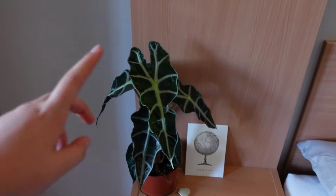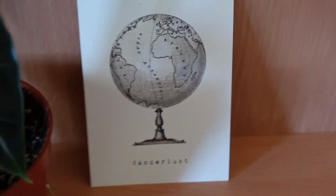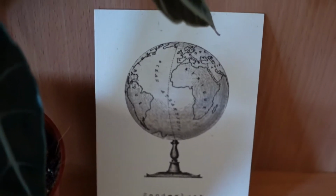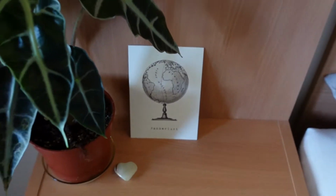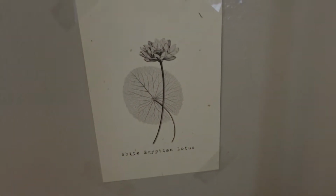Another plant I bought, €5 each at a supermarket here, which is really nice. And a little postcard. This one I bought in Berlin actually when I was traveling there. And I don't know, it's so beautiful. I got another one here. Look how pretty. So pretty. And then we got the bed, which is so comfortable. Yes, I really like it. The sheets as well. Yeah, perfect.